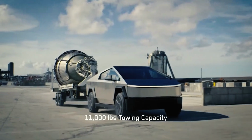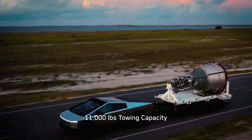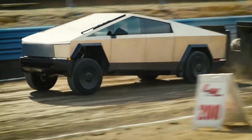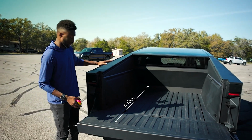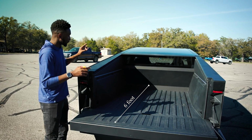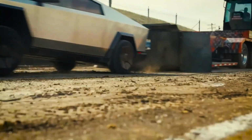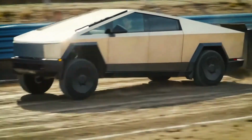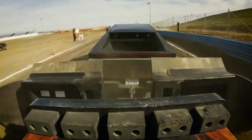Initially touted for a towing capacity of 14,000 pounds, the AWD and Cyber Beast models have seen a reduction to 11,000 pounds. Tesla also faced a hiccup in hauling. The 6.5-foot bed, which has since been trimmed to 6 feet, was expected to carry 3,500 pounds but has experienced a 1,000-pound drop. Loading the range extender on the back will further affect these figures.